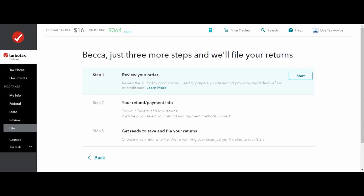Also, you can pay today with a credit card, and that's generally what I do just because I want to get it out of the way. I want to make sure that's paid, or I'll pay it with a check, like I said, if that's what needs to be done. I want to say our state taxes, we can't pay with credit card, we have to pay with a check, but federal generally allows you to pay with a credit card.